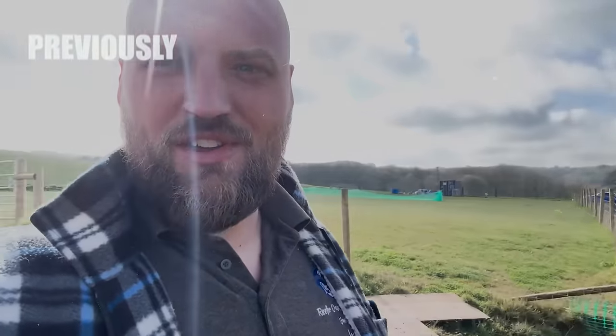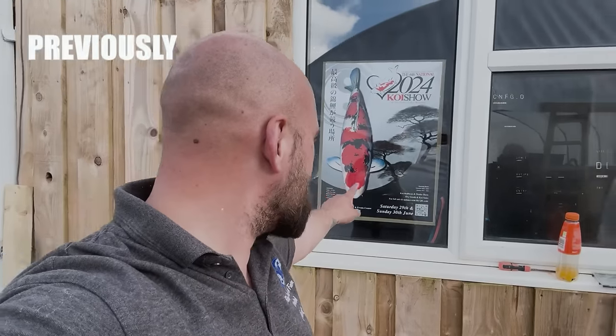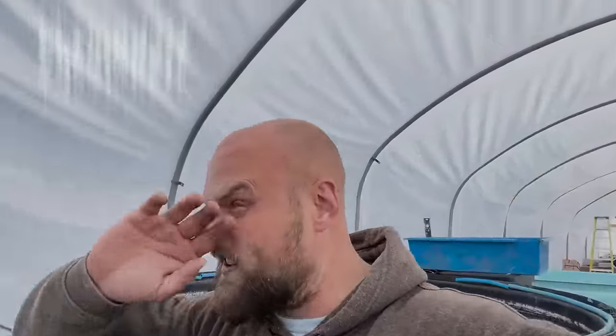We've got Big J here today. We're retightening the tunnel there, and I've just had all of my liners turn up. Big J and Marley are back. For those of you that don't know, we are going to the Koi Show. The National Koi Show, ladies and gentlemen. The National Koi Show, Saturday the 29th and 30th of June. Alas, we have a very, very tight tunnel, ladies and gentlemen.